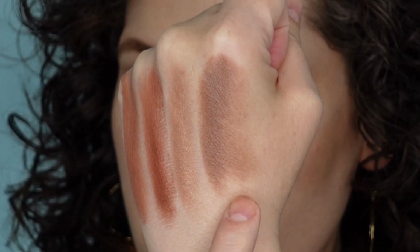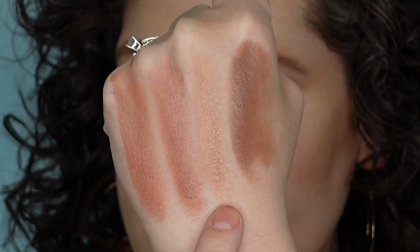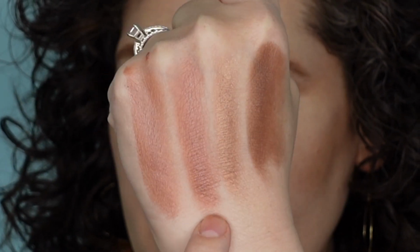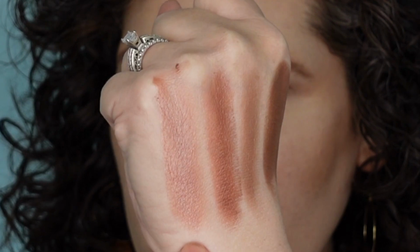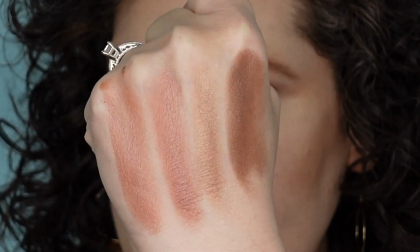This is the one that I purchased in the full size. This one is Half Light. This right here is a sample of Sigil. This is a sample of Incantation. And this last one here is Anima. But I love these warmer shades, what would be an easy one and done eyeshadow.